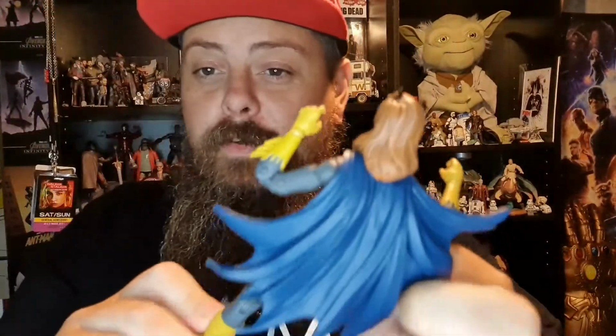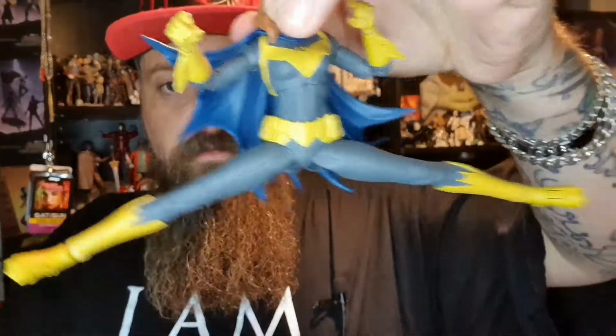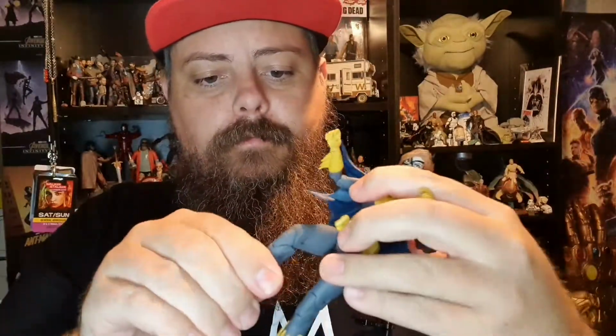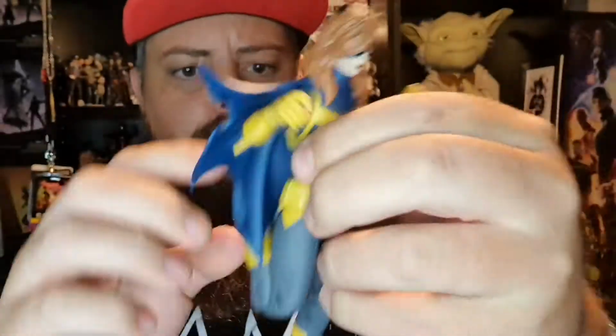And again, this figure has the ratchet joints to stop the figure sort of losing its sturdiness over time. She does almost do the splits. Still better than I can do them. She has a double hinged knee, now stiff, which doesn't quite allow it to kick her own ass because her legs are too long.